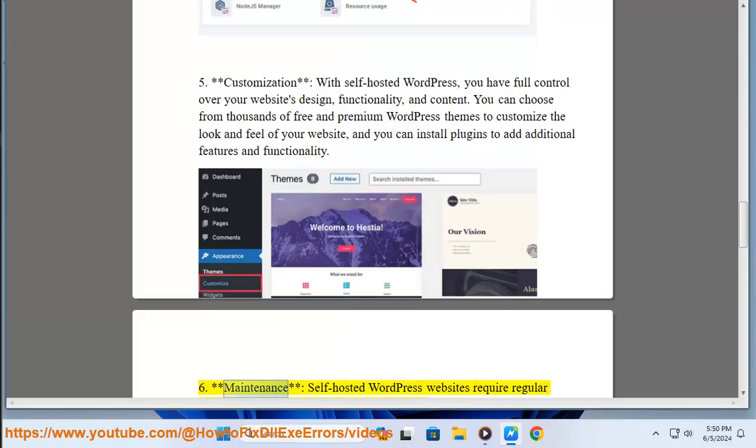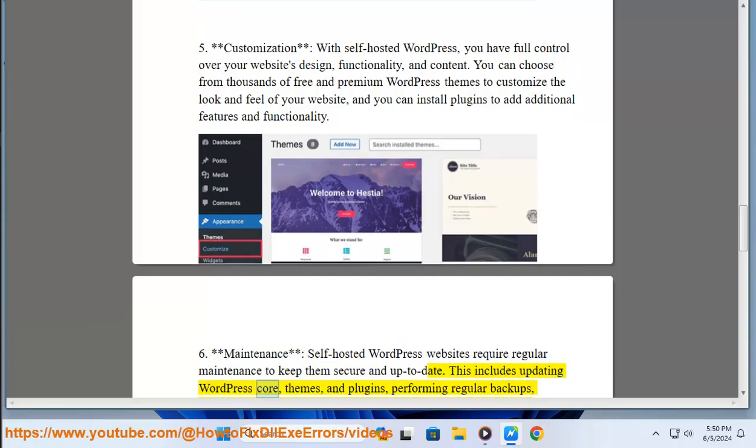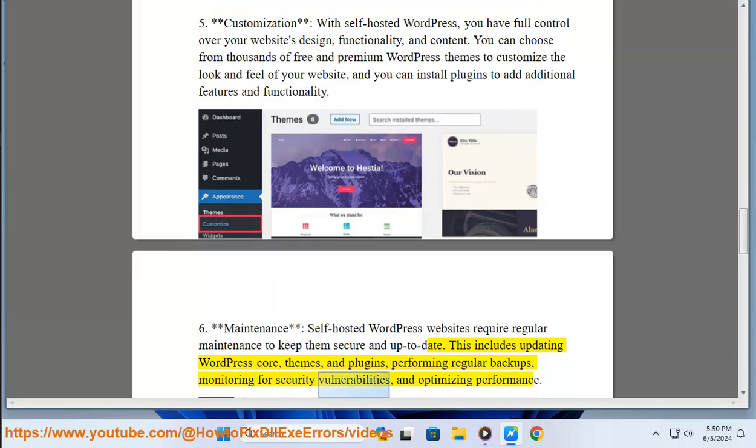6. Maintenance. Self-hosted WordPress websites require regular maintenance to keep them secure and up-to-date. This includes updating WordPress core, themes, and plugins, performing regular backups, monitoring for security vulnerabilities, and optimizing performance.